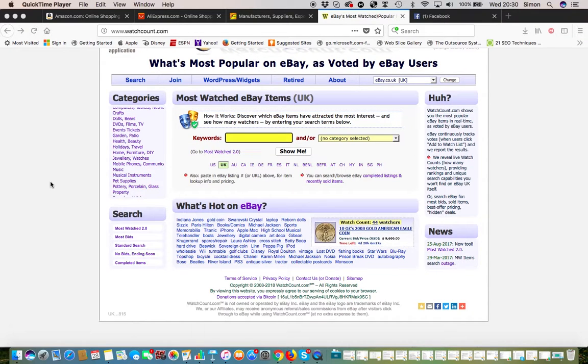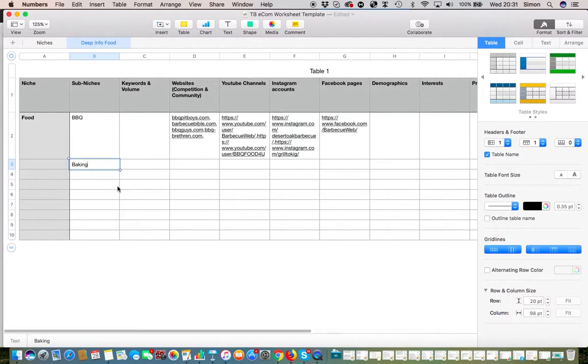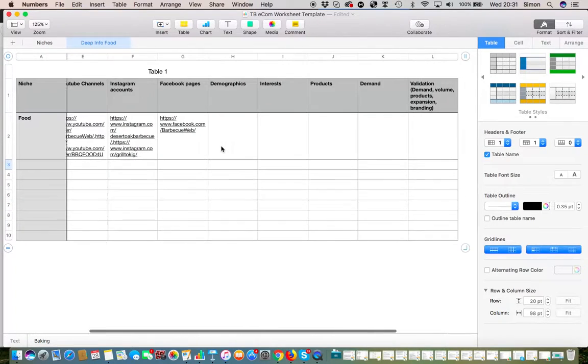Okay, so here we are over on the browser, and we're going to start researching products. With the cooking niche, the one that we're going to go in for this example, like I said in the past videos, we know that there are cooking products selling because they are in the supermarkets. I'm going to carry on focusing on the barbecue sub niche because I've already started to fill that in.